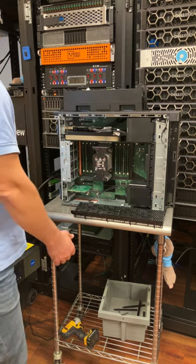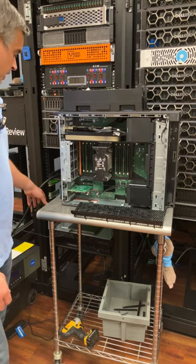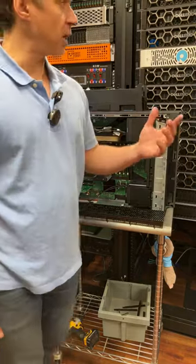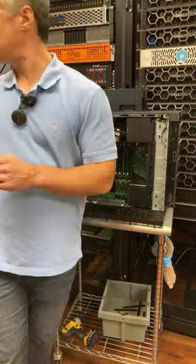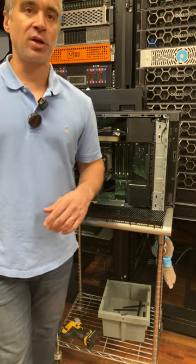If you weren't here yesterday, we've got all sorts of other stuff happening. We've got an HP rack workstation review coming. We've got a couple smaller tower server reviews coming. We've got this massive Steam library project we're working on.